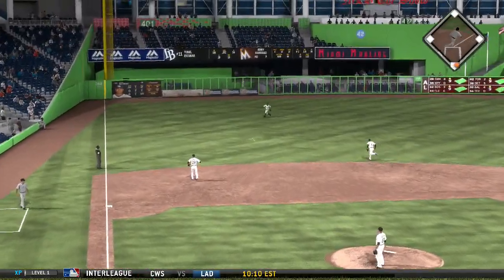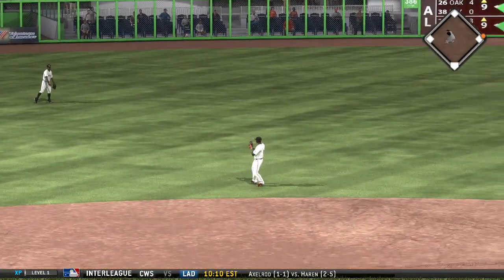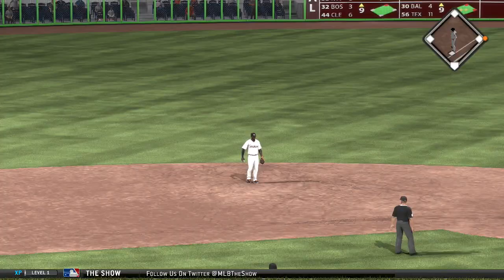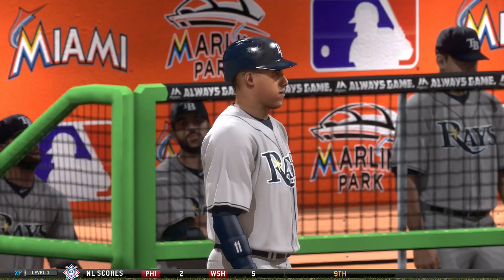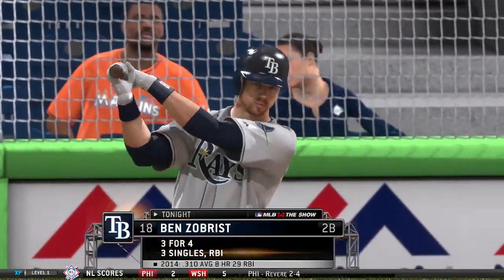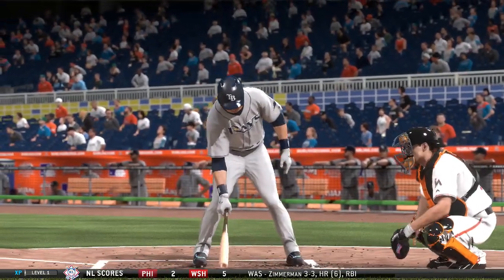This is hit sharply to the left side. In there, a base hit. The second baseman, number 18, Ben Zobrist. Ben Zobrist. We'll see if he can keep it going. 3 for 4 thus far.